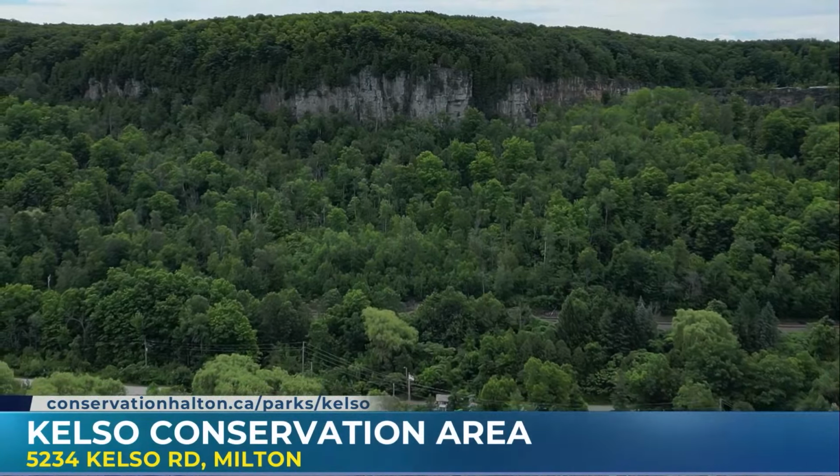And the water's not cold. You would think it'd be a little chilly. It's no Lake Ontario though. No, we're not Great Lakes temps, but water does flow through Kelso so it stays fresh, cool and clean. It's refreshing. It's awesome.